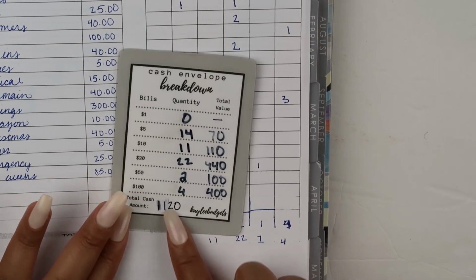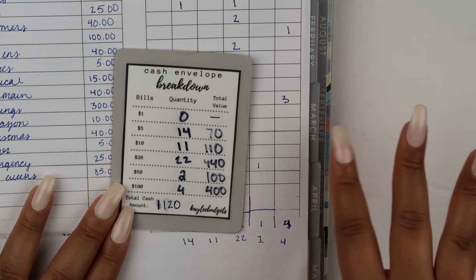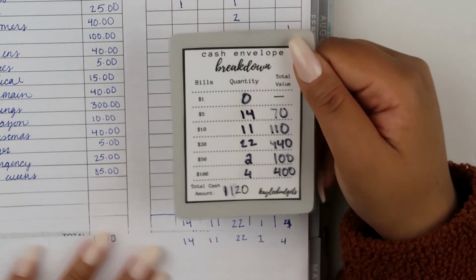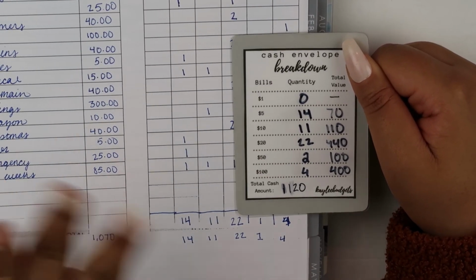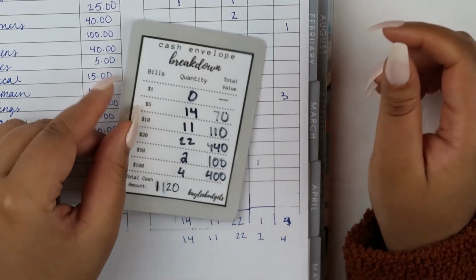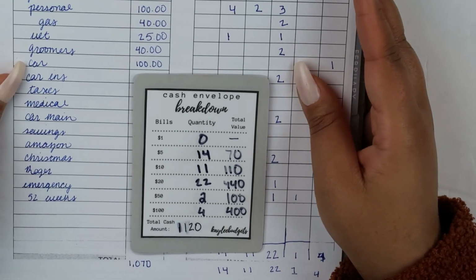I actually ended up taking out a little bit more just because I have another video that I'm going to be filming for you guys, which I'm super excited about. But as you guys can see here, this matches this, besides the one extra 50, but you guys will figure that out. We'll see that a little later. So yeah, that is what I do before I film my cash stuffing videos.